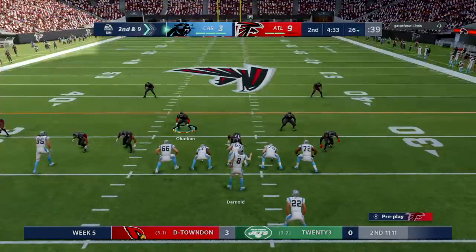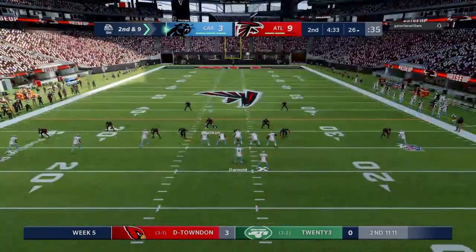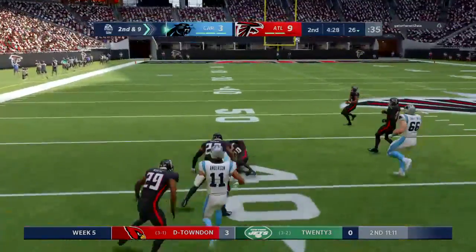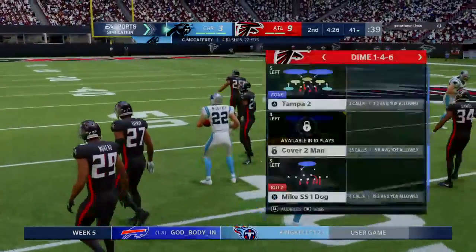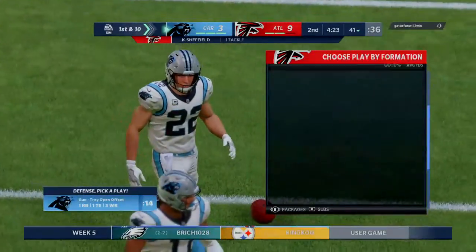The last play got just a yard. Here's 2nd and 9 from the 26. Shotgun handoff now to McCaffrey. And they get him down, but not before he takes it across the 40-yard line. Give him 14 on that one and a first down.